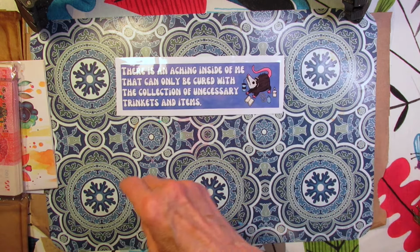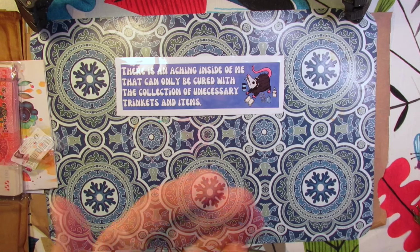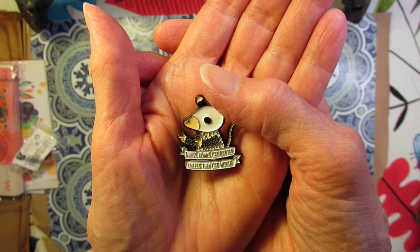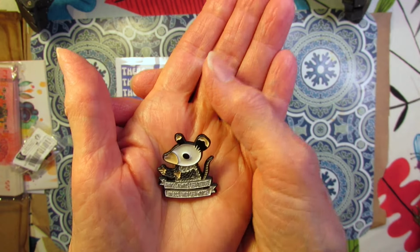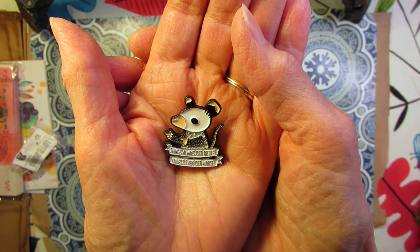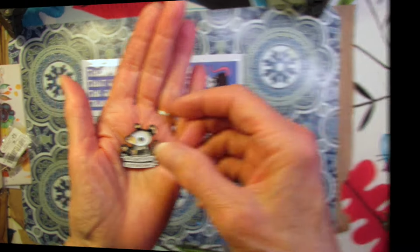And the other item I got was, stand by, let me get this one open now. This adorable little possum pin. It says, things always get better unless they get worse. It's kind of like a grumpy cat, but a grumpy possum. Things always get better unless they get worse. Yes, so this is the official grumpy possum to go along with grumpy cat.